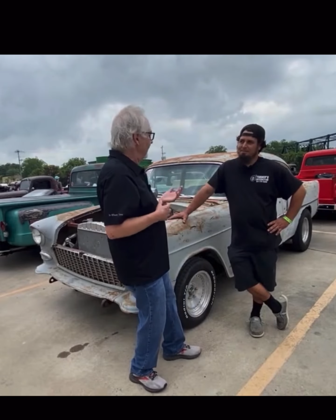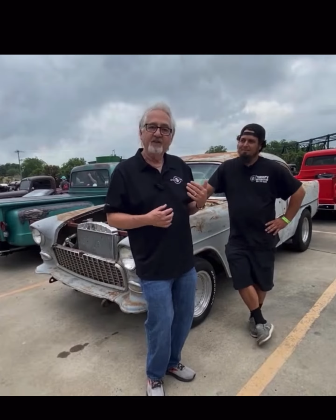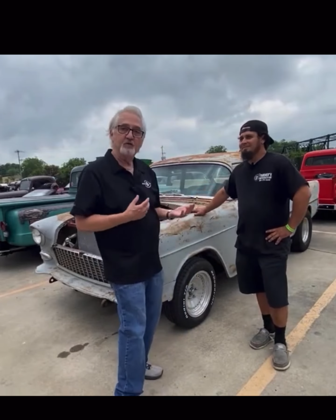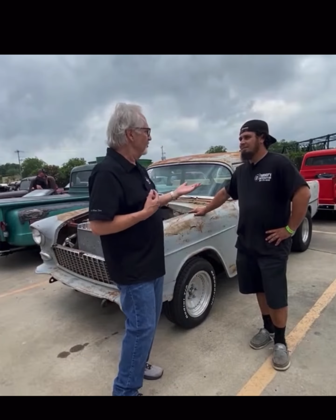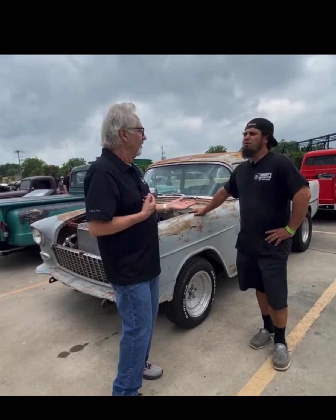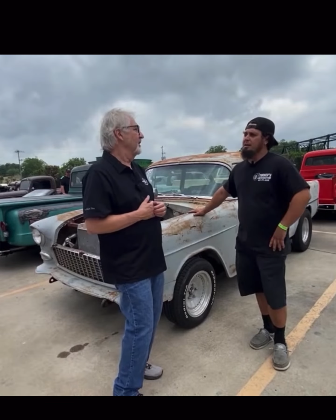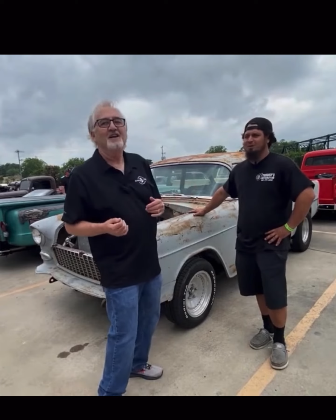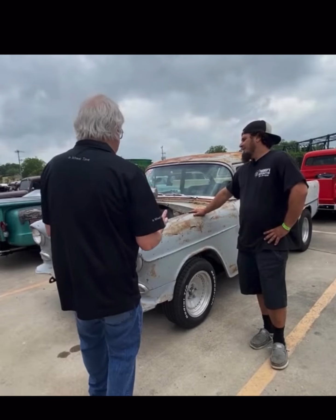Yes, sir. And Barrett has got this really cool 55 Chevy here. And he's going to show us all about that. He's over from Edna. He drove it over here from Edna, which isn't too far, I don't think. No, it's about a 45-minute drive from here to Edna. Closer than Corpus Christi that we were talking about. Way closer. So tell us about this classic looking hot rod.